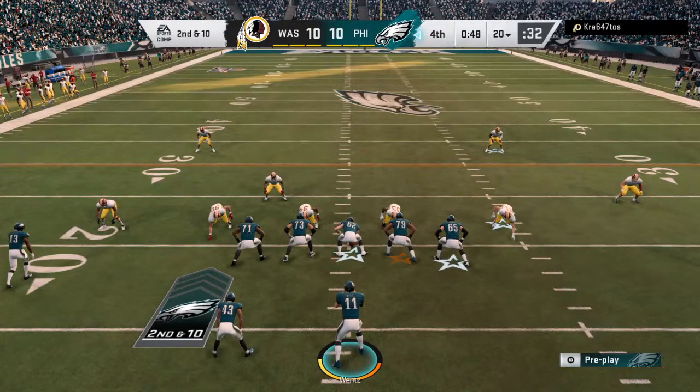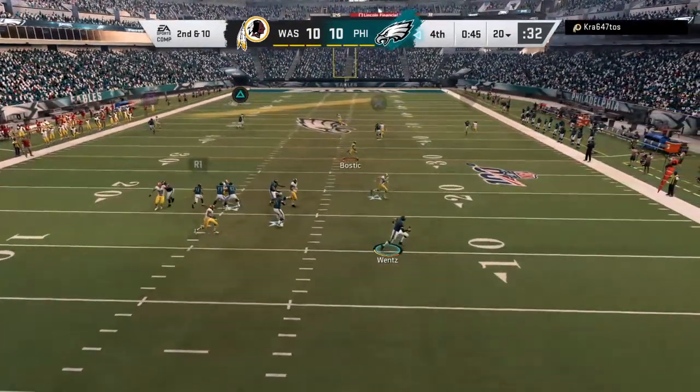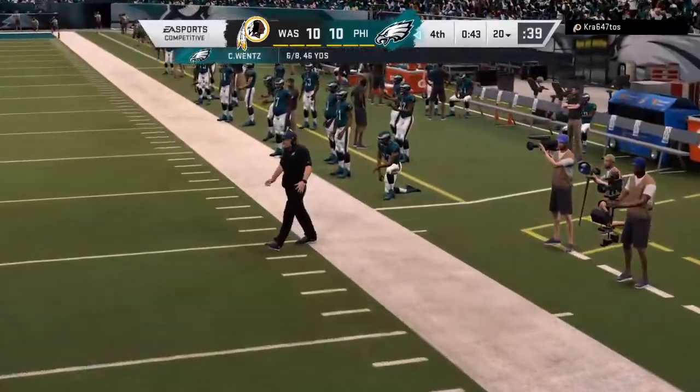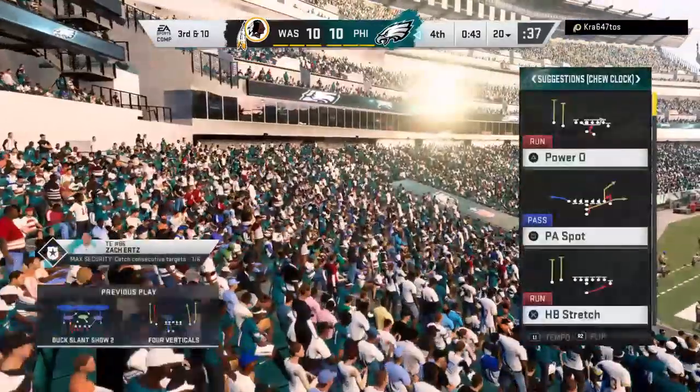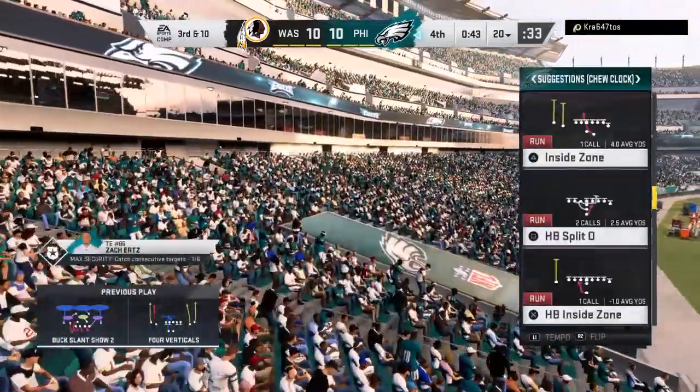See if they can do just that. After the incompletion, here's 2nd and 10 from the 20. Wentz going to throw. Escaping the pressure right. And he's just going to get rid of this thing. To no one here. He throws it away. And now it's 3rd and long coming up.